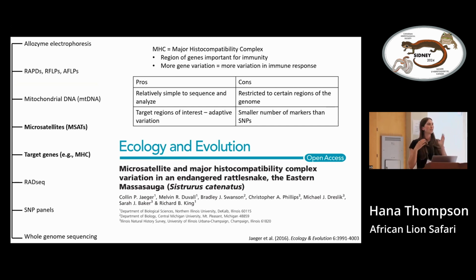Okay, I also just wanted to briefly touch on target genes. This is where if you have a particular gene of interest, maybe you know it has some kind of adaptive function, you can sequence just that gene. Similar to looking at the mitochondrial genes, but this time we're talking about nuclear genes.